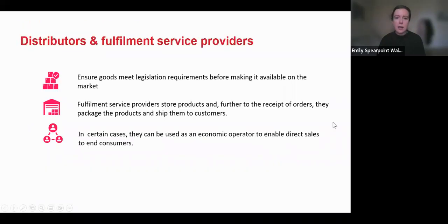We now have some further guidance that hasn't been in our previous presentations that may be useful for you. So if you're a distributor, you are responsible for ensuring the products are compliant at the point at which they are placed on the GB market. You should not make a good available on the market if you have reason to believe the good is not compliant.